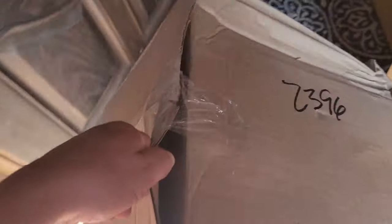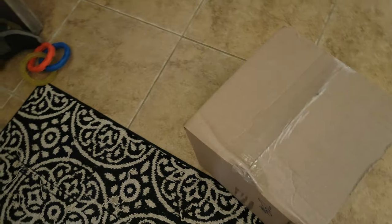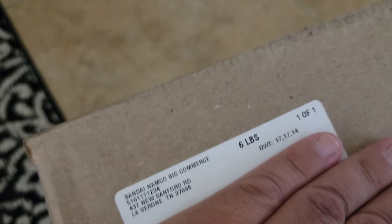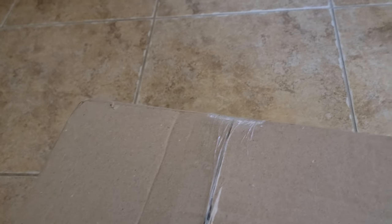It's not terribly heavy. Let's get it out of there. Won't hurt anything else if I just slap it around. Okay, let's see. Oh, check it out. Bandai Namco. What it is, it's going to be our limited edition JoJo's Big Wild Adventures.